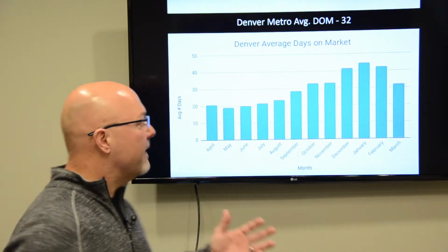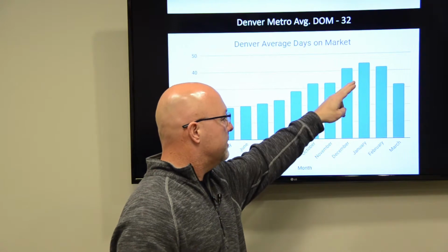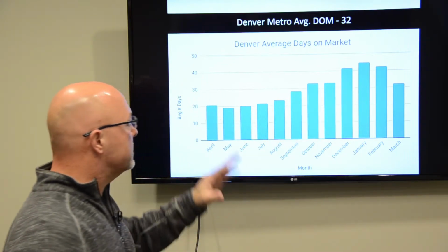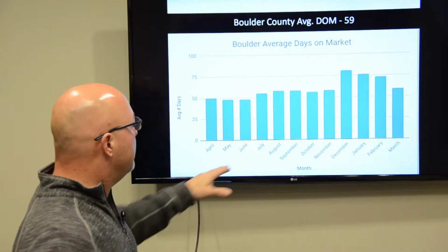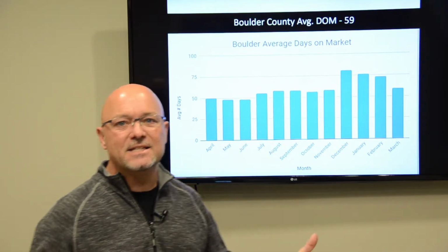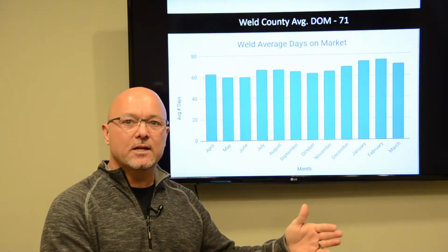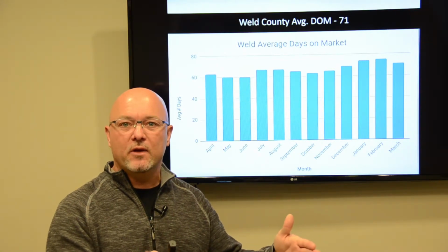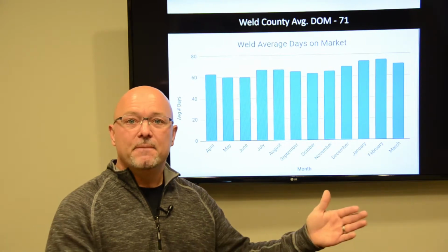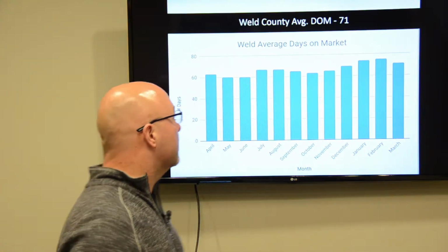Denver metro area, when we look at average days on the market, is 32 days on the market. You can see again the seasonality curves, how we typically peak in January as far as the longest time on the market. Boulder County, same thing, peaks in December, January, with 59 days average on the market currently, and that's list to close. So typically going under contract somewhere in that 3 to 4 or 5 week time frame. And again, this is across the board on all price points, anywhere from your entry level all the way up to the luxury market.